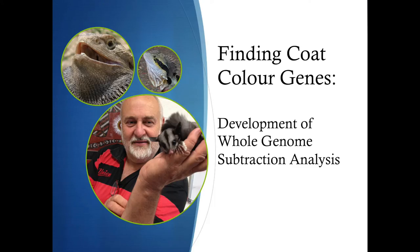Luckily, the research team at the University of Canberra and the Institute for Applied Ecology has already spent quite a lot of time developing whole genome subtraction analysis. And I've done this work in collaboration with Arthur Georges, who most of the time works on lizards and turtles, but as you can see in this photograph here, he's got a little bit of a sweet spot for sugar gliders as well. And he's been instrumental in developing this whole genome subtraction method, which we originally designed for looking at the differences between males and females, but can equally be used to look at the differences between a white glider and a grey glider.